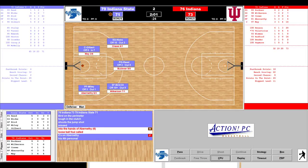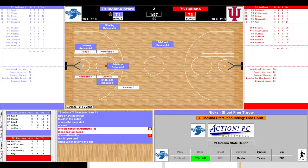No! It jumps out. Wait, what happened here? Tough shot in the clutch. Bird shoots a jump shot. He missed as it went in and out. Loose ball. Foul called on Abernathy, and Nix will be at the line to shoot the 1-1. The Sycamore fans here thought it was a tie ball game, but that ball popped out of the hoop. It looked in.